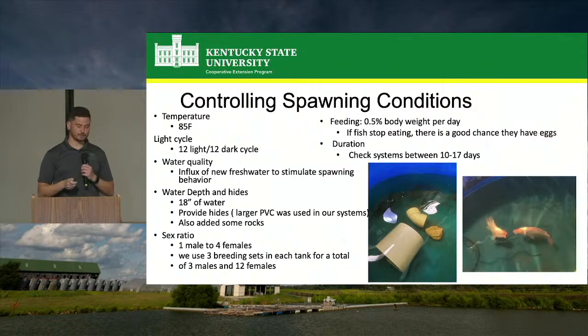For the sex ratio, you'll have a 1-to-4 ratio, and we'll have 3 sets of each ratio in there. So it'll be 3 males and 12 females for a total of 15 fish.